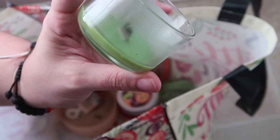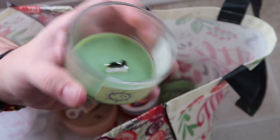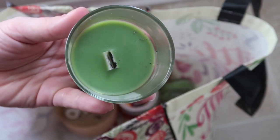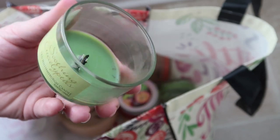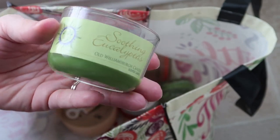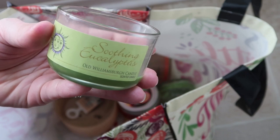This really did burn well as far as clean and not a lot left in the jar, no soot, but I just love the snap, crackle, and pop that the wood wicks make, and I feel like that is pretty good for $1 to get a wood wick candle, even if it didn't really smell like anything. So I definitely would repurchase these just for that little snap, crackle, pop of the fireplace.